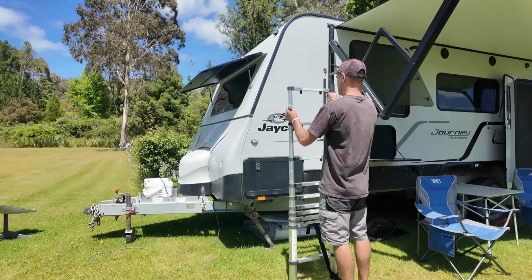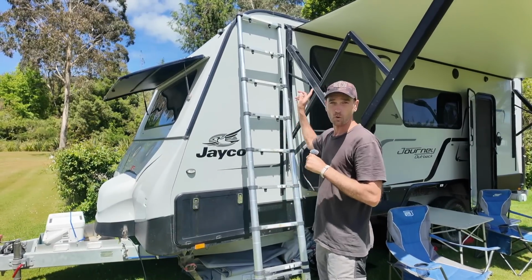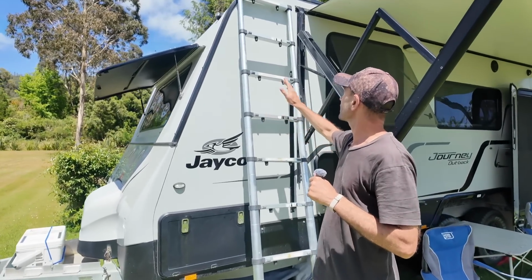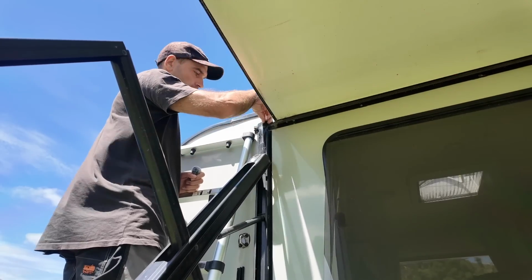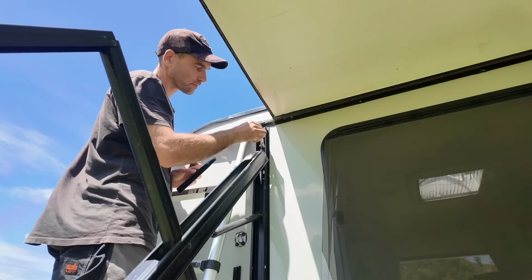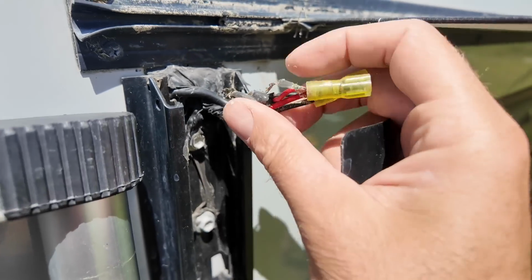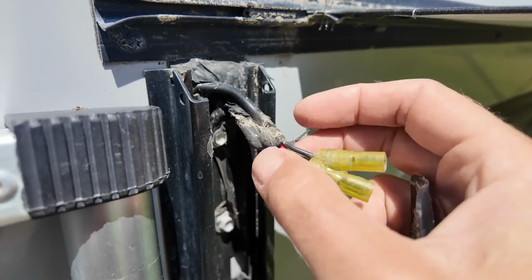To show you guys the second issue we've been having, I'm gonna go up here to the awning rail, and I'm gonna show you quickly what the issue is there. So they have these plastic covers here over that channel. You can just pull them out, and there are a couple of extra cables sticking out. I don't know what they're for, maybe for some side cameras.